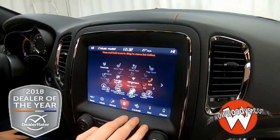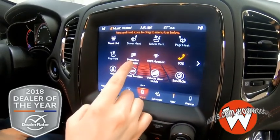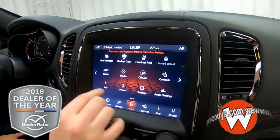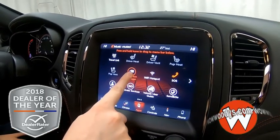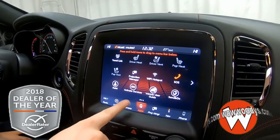And then Uconnect has tons of other apps, and you have projection, so you can put your smart device screen onto this screen. You have Wi-Fi hotspot, all that stuff. And if you want to have something else down below, the new system of Uconnect allows you to replace stuff. So if you want to put that down there, then you can just switch them out, just like that.